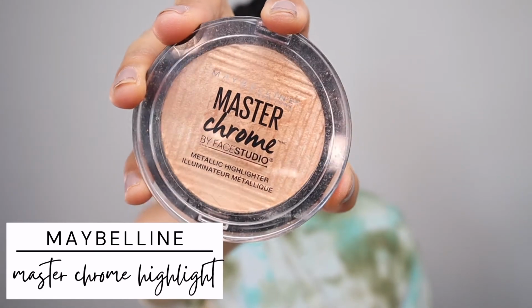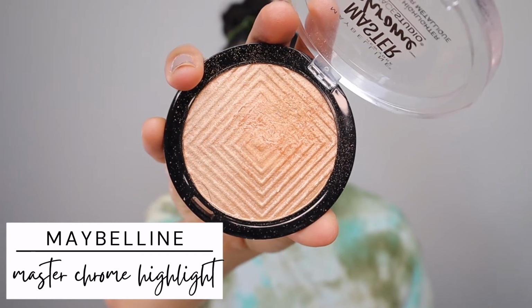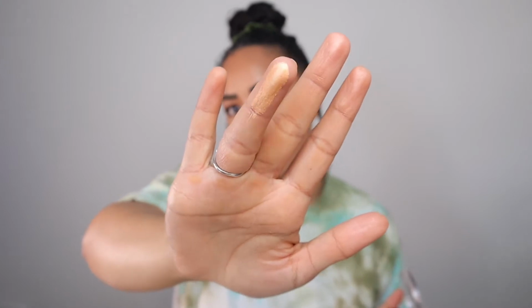Next we have the Maybelline New York Master Chrome Metallic Highlighter. This is a blinding freaking highlight. Like, if you want to shine to the moon, you need this highlighter. Oh my gosh, it's so soft. I've never touched it with my hands, but I mean, it is so freaking blinding. Look at that. So it's right there.